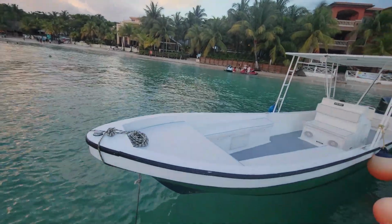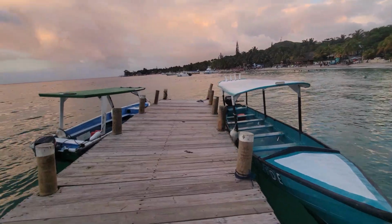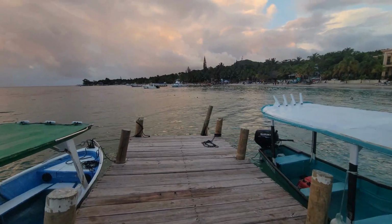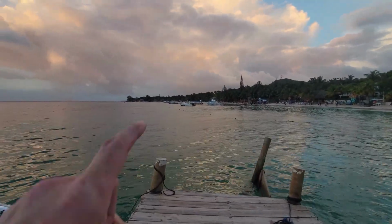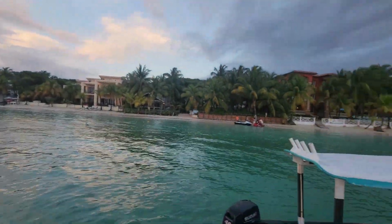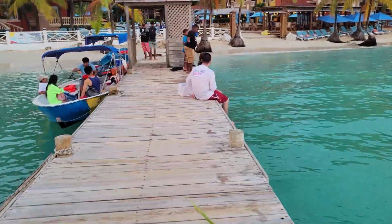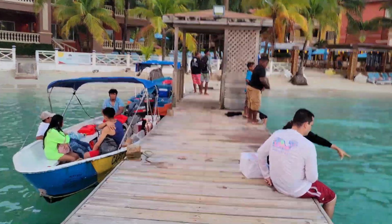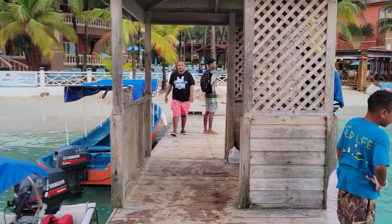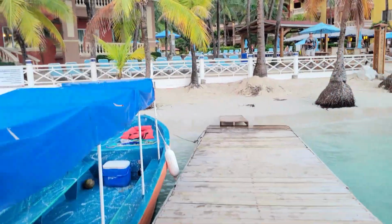Well, this is a pretty cool boat. Looks rather new, but very empty. I wonder what they were doing. I guess they must have just taken everything out and finished up the day here. Well, we're going to continue walking this way, make our way out towards the northernmost point. Let's make our way out off of the pier. Try and get some pics over on the beach, actually.